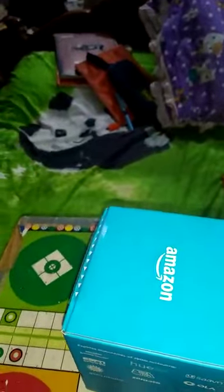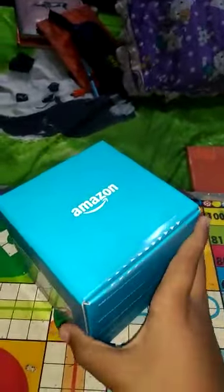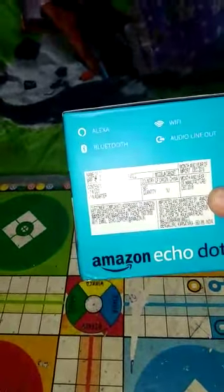Hello friends, today I will be presenting the Amazon Echo Dot 3, meaning generation 3, and I will also show you how to command it and how to use it in daily life and for some specific work. So let's get started.